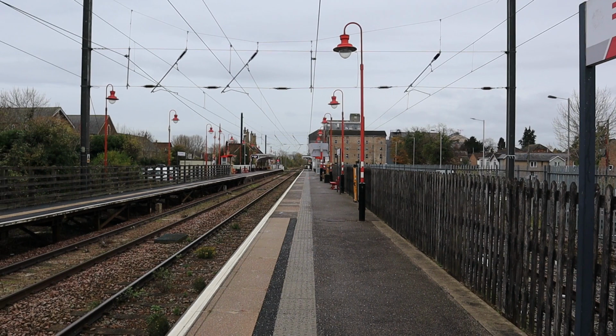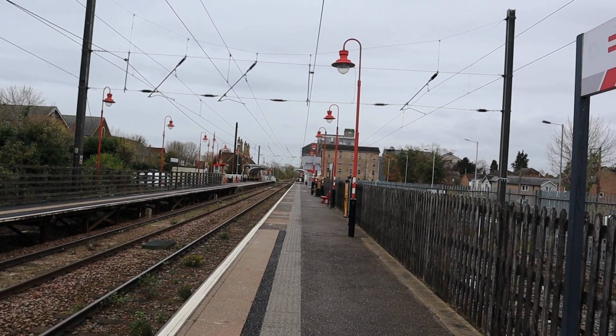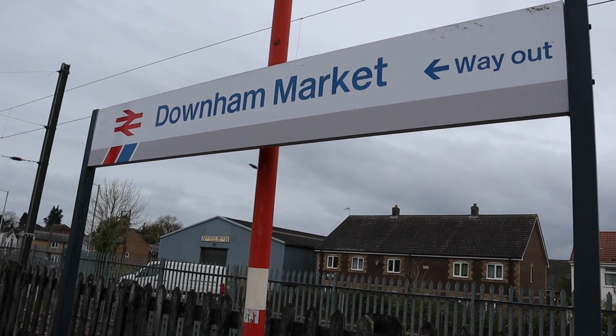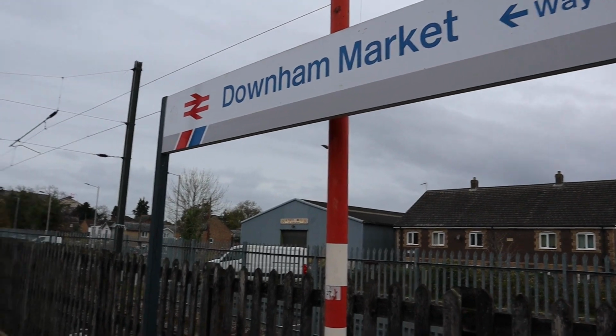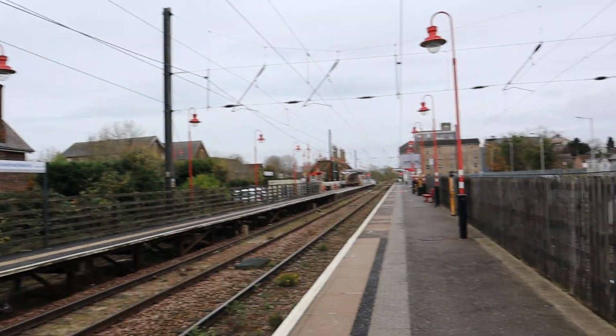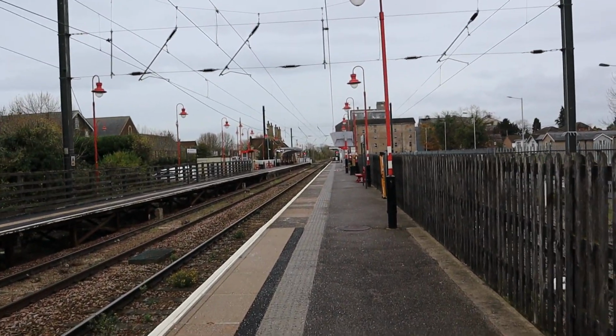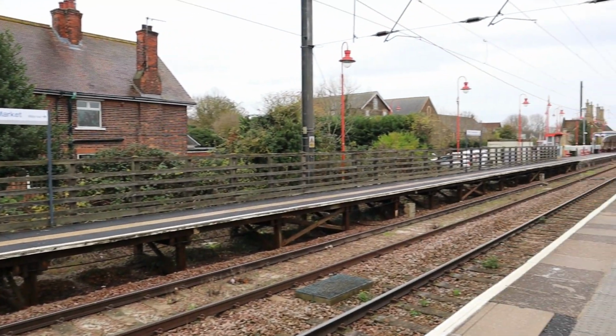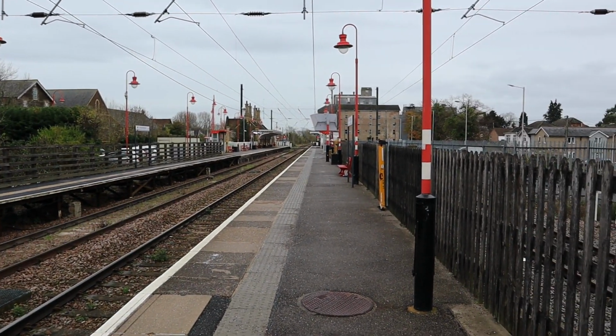We are now here at Downham Market, the next stop on our way to King's Lynn, and there's something about the decor here that I want to show you, because it's a little bit different to everywhere else. So I'm sure you can see all the lampposts are red, but as we pan over to the station sign, what is this? The station has actually been restored to an appearance from the Network Southeast days from the late 1980s, which means the style of the decor here is older than me.